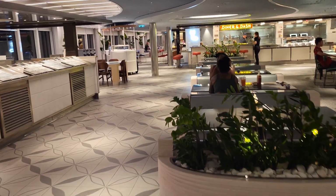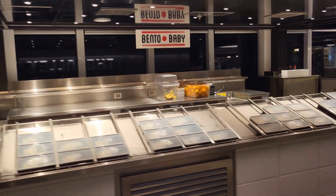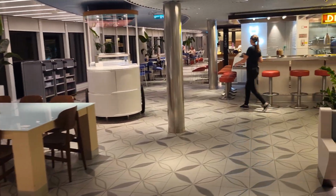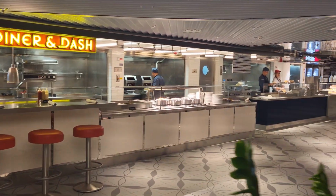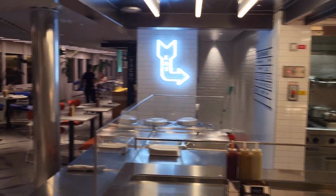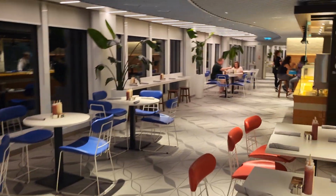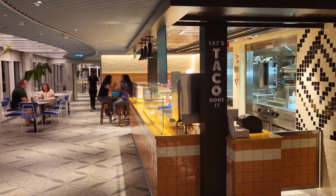On the left we're going to see a bento box place, and they have all types of bento baby. You can just go grab and go pick up whatever you want, and they have a lot of different options. Diner and Dash is your breakfast, and I think they have burgers as well. They do 24/7. There's a popsicle stand. I'll show in a second that the breakfast place does 24/7 certain things here. You got your taco spot.